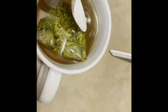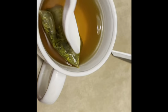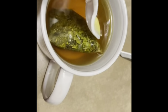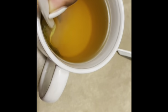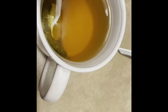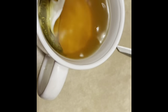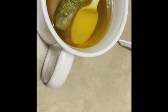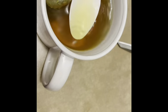So as you can see, I got my tea steeping, baby, and it has steeped for about 3 minutes. We need two more to go, and then I'm just gonna go ahead and drink my tea.